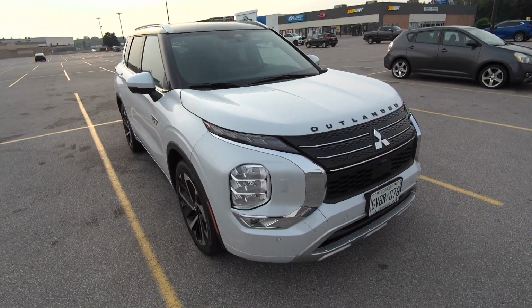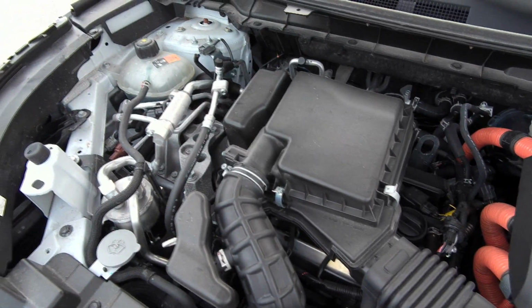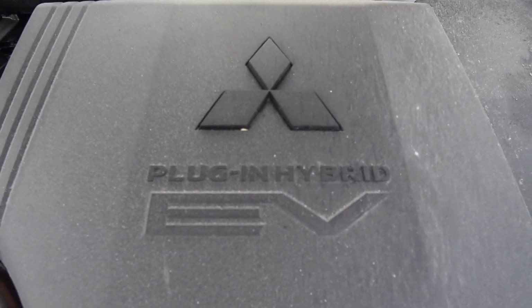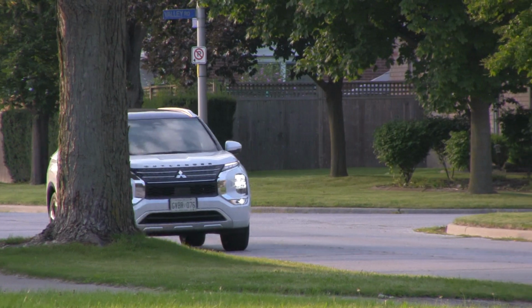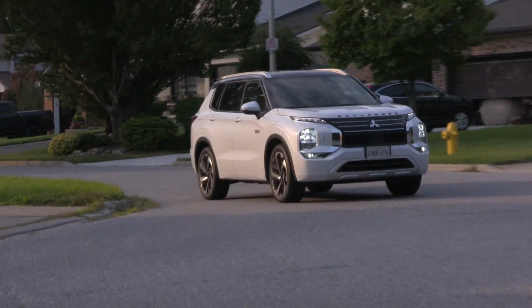It has a 2.4 liter four-cylinder engine. It sips gasoline because you have that electric drivetrain in addition to the gasoline-powered engine. And it works in a kind of unique way. You have this 111 horsepower electric motor up front between the two front wheels. In the back you have another electric motor that works independently. It has 134 equivalent horsepower. And then that 2.4 liter four-cylinder engine kicks in and generates electricity when you need it, which is a lot of the time. So you're really driving around on those electric motors.